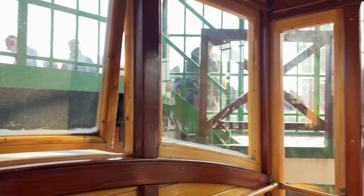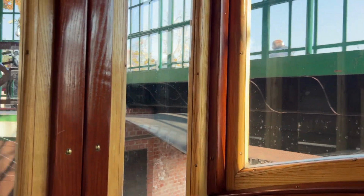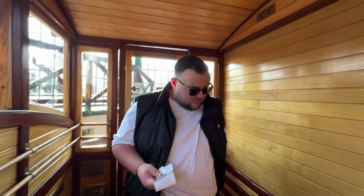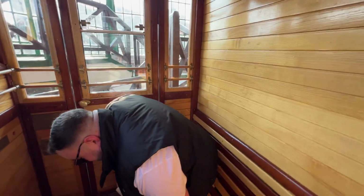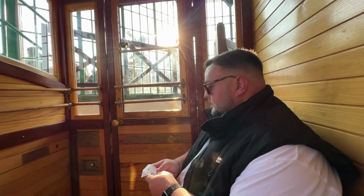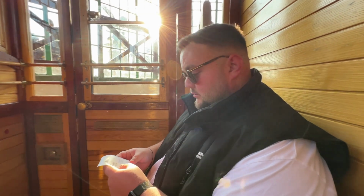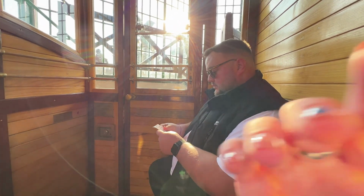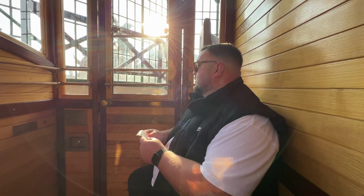I didn't film getting in, but we are in our little carriage. Let me zoom out so you can see. It's cosy, isn't it? It says you can have 4 people sat and 4 people standing. So how much was that, Sam? 20 quid. Yeah. 10,000 Hungarian forints, 5,000 each. Bloody Nora. So that was £20.